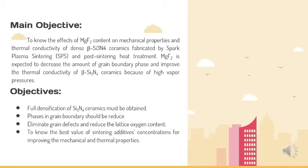Objectives: to obtain high thermal conductivity of silicon nitride materials, the following four objectives must be satisfied. 1. Full densification of silicon nitride ceramics must be obtained. 2. Phases in grain boundary should be reduced. 3. Eliminate grain defects and reduce the lattice oxygen content. 4. To know the best value of sintering additive concentrations for improving the mechanical and thermal properties.